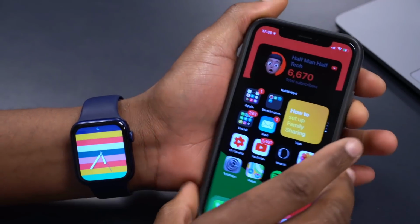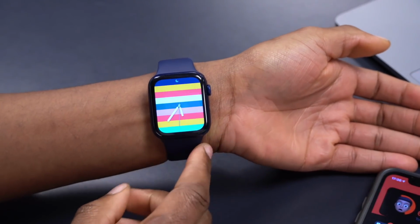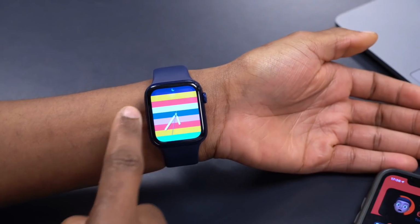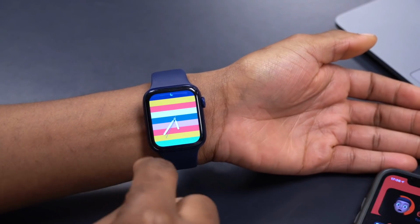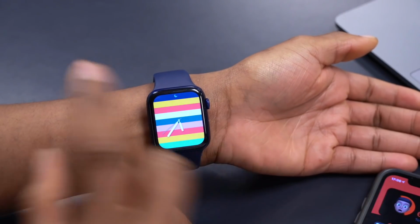So those are some of the new features and changes that came with watchOS 7.4. If I find any more, I'm going to be updating you very soon here on YouTube and on my social media handles.